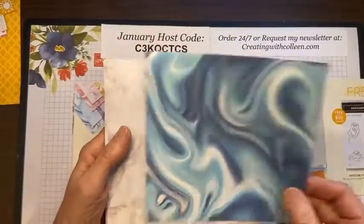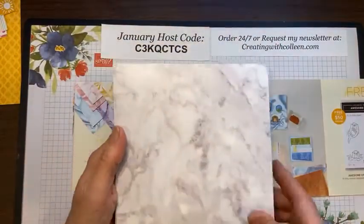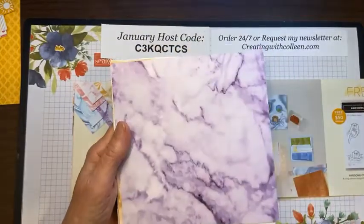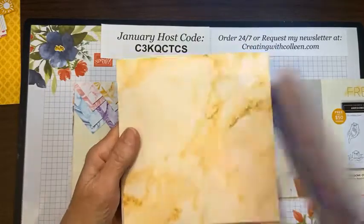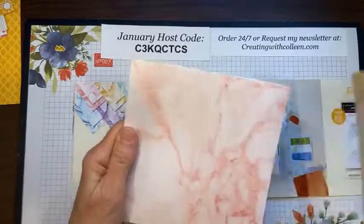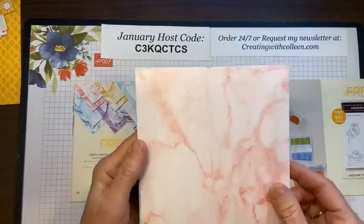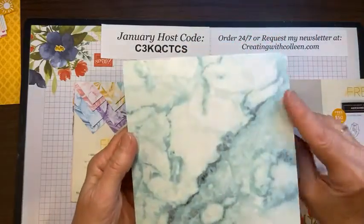So here are what they look like. So marbled on one side, that's your marvelous, which is beautiful. And then you have the swirl on that side. So this, I think, has probably been one of the most popular designer papers so far. Only because you can do so much with it. You could put anything with these soft colors.